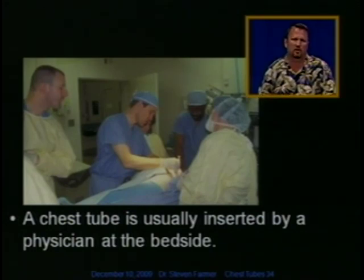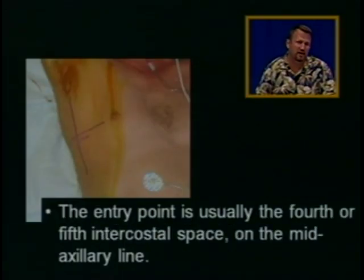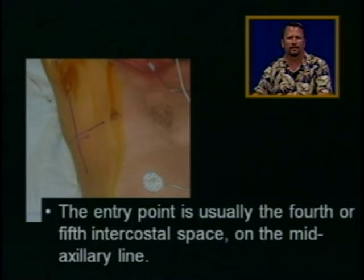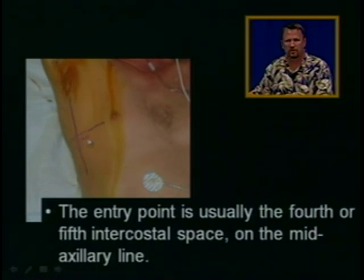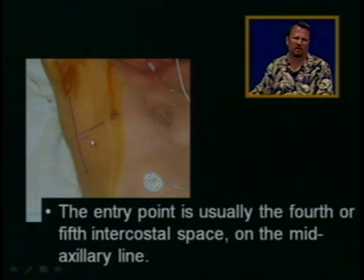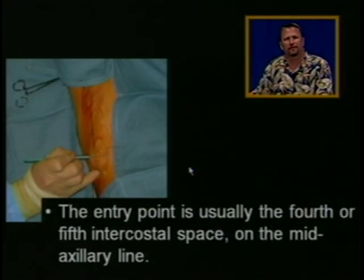And a chest tube is usually inserted by a physician at the bedside. The entry point for a chest tube is the fourth or fifth intercostal space on the mid-axillary line. The mid-axillary line runs under your axilla, your armpit. So here's a picture of their armpit. The surgeon is drawing his entry point for a chest tube. And when people have chest tubes, you'll see them placed in this area. This is a sterile procedure. So once they're prepped and draped, the procedure begins.